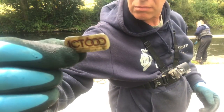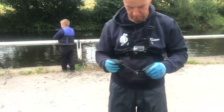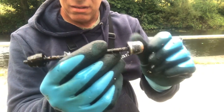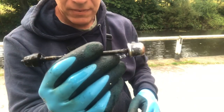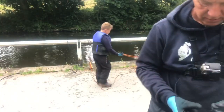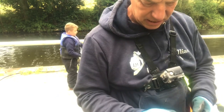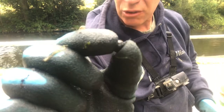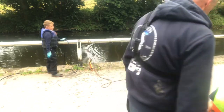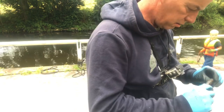JCT 600, the old tag metal. Well, we've got some sort of, don't know what it is, that moves. Looks like it's had a spring on it at some point. Anyone got a clue? Got the old screw out. Bolt. And a little ball, could be a bit of a bucket shot. Oh, square nails.